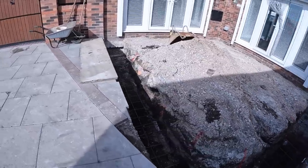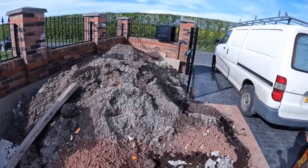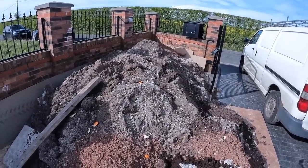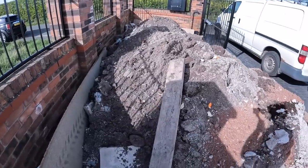And I'll take you over, see this pile. And there you go, there's that monster of a pile. That was 99% done by me. And it was tiring. But that's all done, so once we're ready for that to get taken away, we'll get it knocked away. But yeah, that's the dig is done.